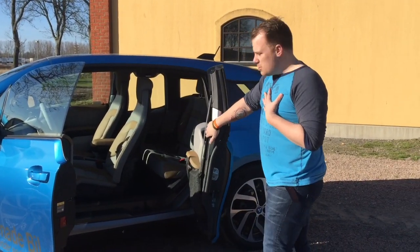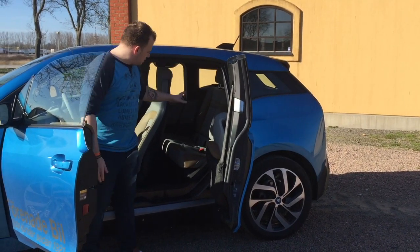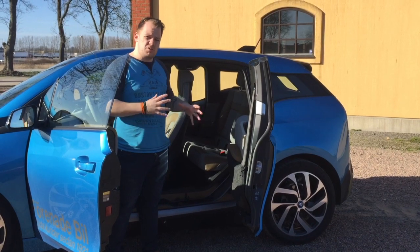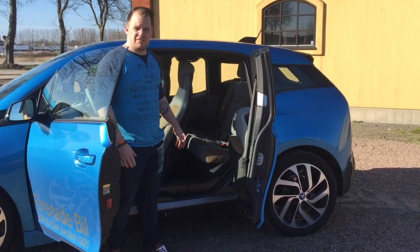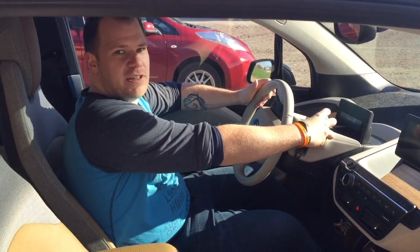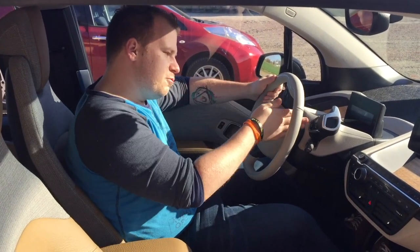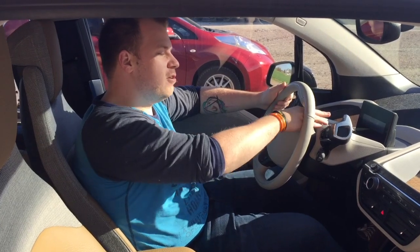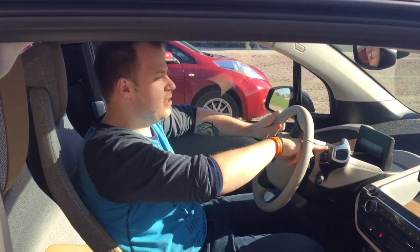Another thing that is a minus point for me, but it's not for everyone, is that the back seat only seats 2 and not 3. So this limits the usage of the car for families a bit, but it's still a very practical car. The inside design is fantastic, but the placement of the gear is not the most practical. You have to reach through the steering wheel to start and stop the car, and you have to almost fully reach through to reach the P button that is in here.